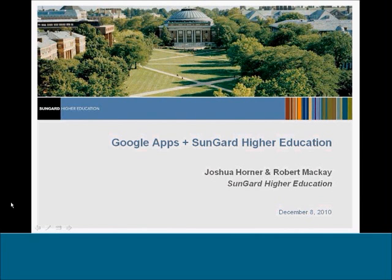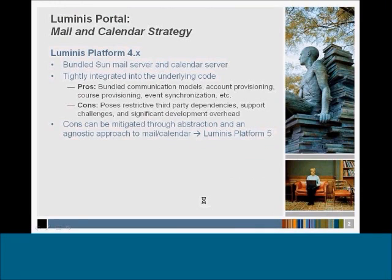First, if we look at the existing, previous Luminis Platform solution, which was 4.x and prior versions, the system tightly bundled the Sun Microsystems mail server and calendar server. And as Greg had noted, those applications were being used as the default mail and calendaring offerings within the product.